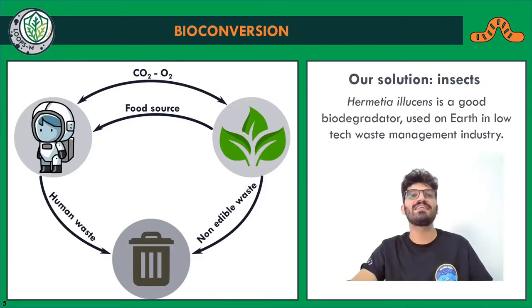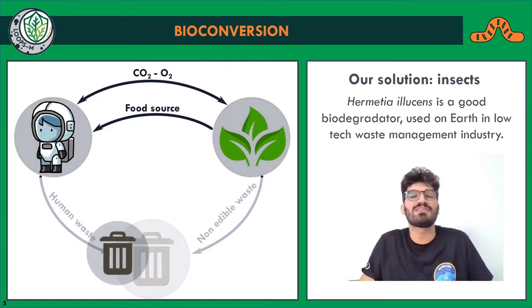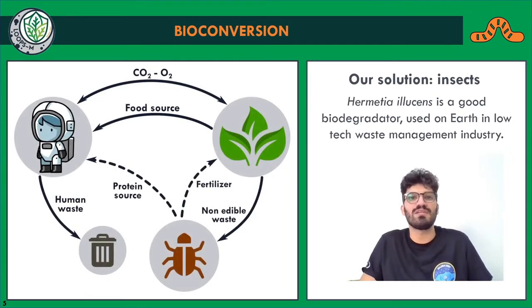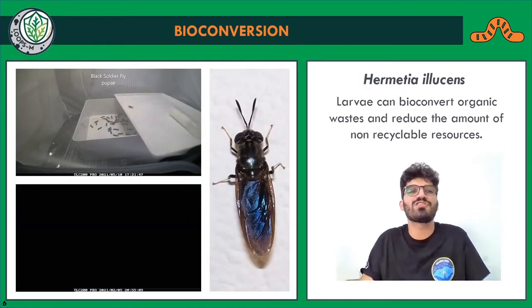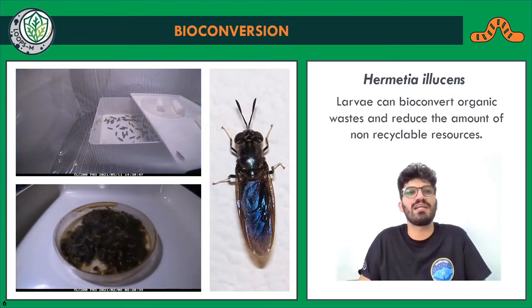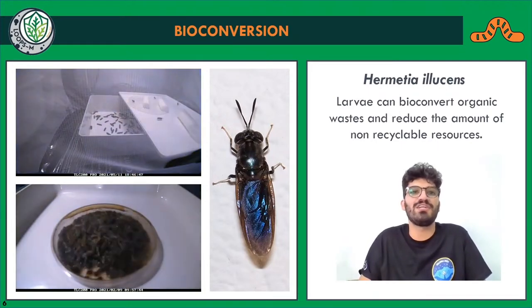Our candidate, Hermetia illucens, is a true fly of the Diptera Stratiomyidae family. It is commonly known as the black soldier fly, and it is widely used in the waste management industry to treat both urban and organic waste. Black soldier flies are used on Earth in low-tech waste management industry and require very low human maintenance. We have chosen this insect because of its great capacity to treat organic waste coming from a wide range of sources.